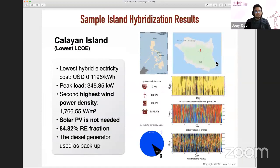Now let's go to the results. This is a sample hybridization study for the Kalayan Island. Out of the 140 plus microgrids, we found that Kalayan Island has the lowest levelized cost of electricity. And the reason behind that is that it has one of the highest wind power densities in the islands studied. In fact, the cost optimal hybrid system will not use solar PV. Okay? And if you get the renewable energy fraction for the operation for an entire year, it's around 84%, which is a fairly high RE share. Of course, the status quo is 0% RE because Kalayan Island is just powered by a diesel power plant at the moment.